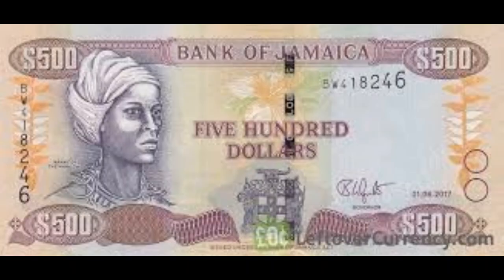In Jamaica, the $500 bill has quite an odd name. It's called a nanny. This is because of the picture of the woman on the bill. Her name is Nanny of the Maroons. Much like how British bills feature people we feel have impacted society and the monarch on the other side, Jamaica's $500 bill features a truly inspirational figure.